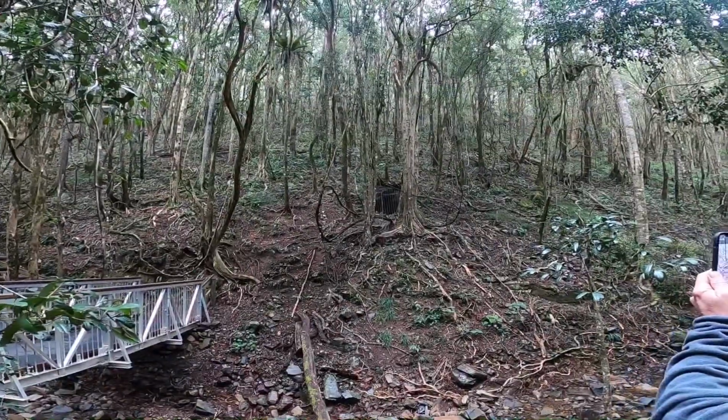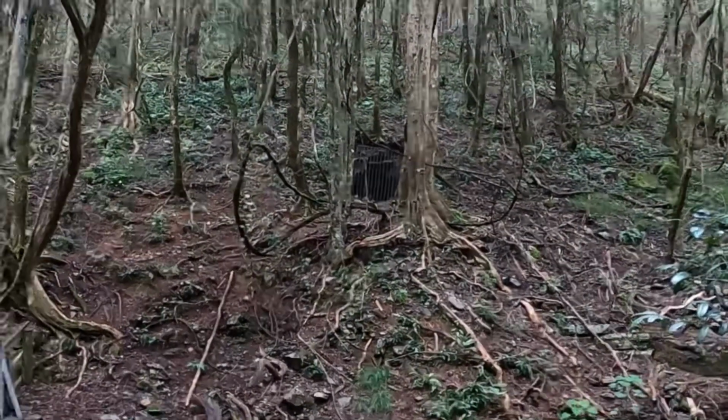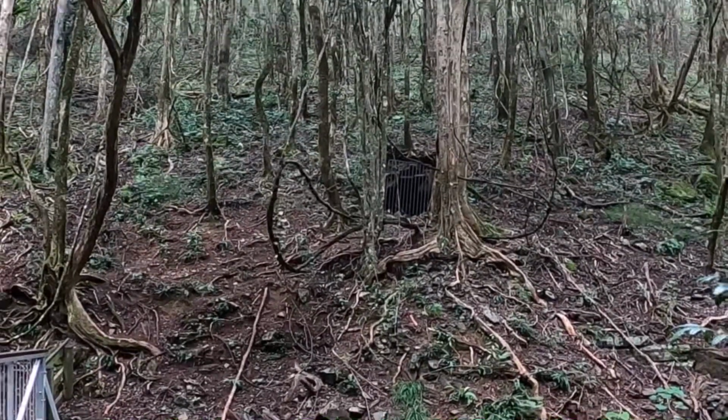So in the distance over there, you can see a little tunnel that's grated off. That seems to be a mine shaft, which is pretty cool.